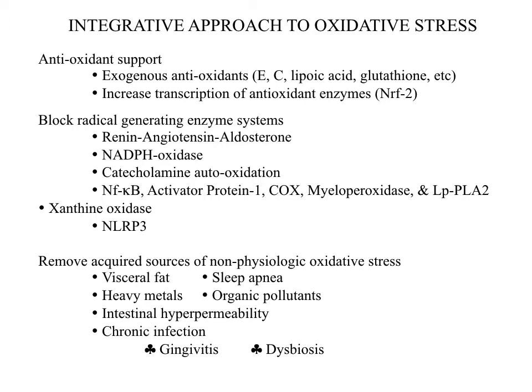In the long run, and particularly want to prevent this disease, we need to help our patients remove acquired sources of non-physiologic oxidative stress. Actually, 85 to 90% of the disease with which our patients present is pretty much self-induced: overweight, sleep apnea leading to more fatigue, more overweight, heavy metals, which we're learning about in this seminar, organic pollutants, leaky gut, chronic infection.